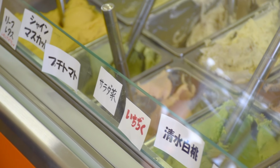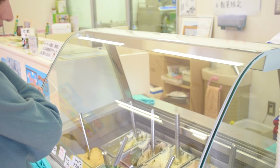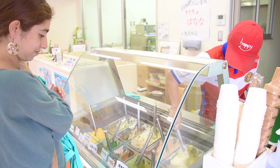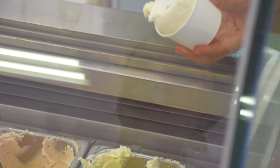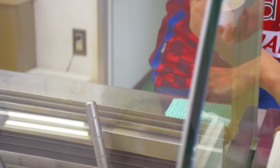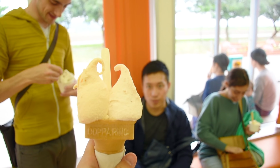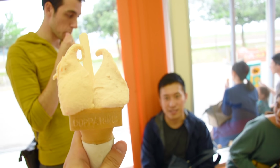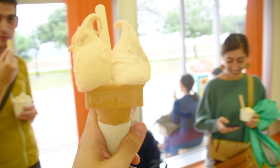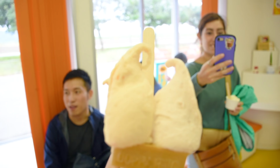Among the flavors available that day were mango, fig, grape, peach, and some of the more unusual ones were like cherry tomato and green lettuce flavor. I tried out the cherry tomato and fig flavor, and the cherry tomato is actually kind of savory, almost like a cheesy tomato paste flavor quality to it, and it was actually pretty good. Don't let me dissuade you. Always try something different and maybe a little bit wacky in Japan.